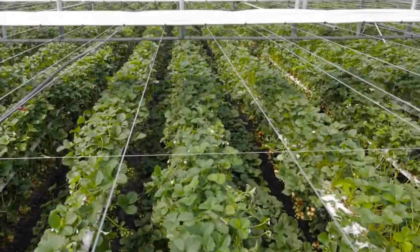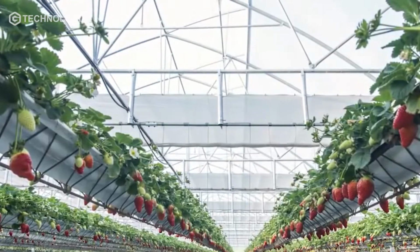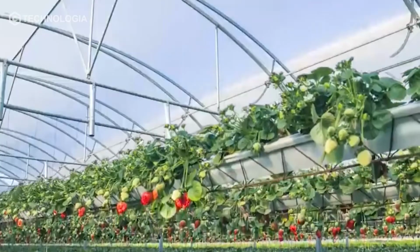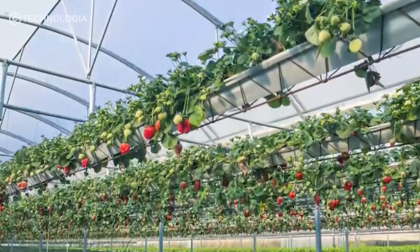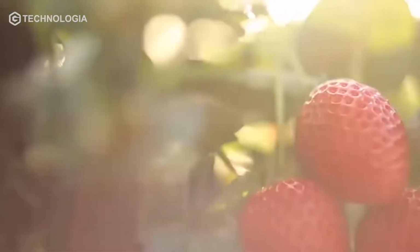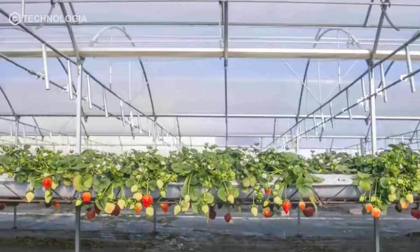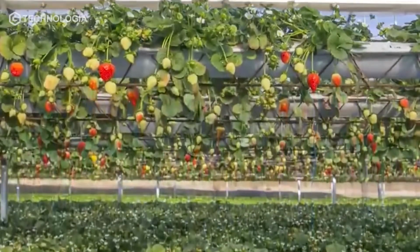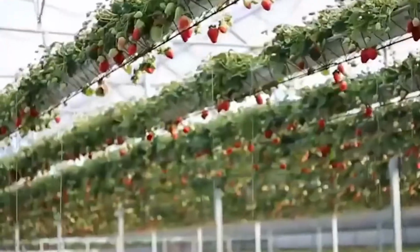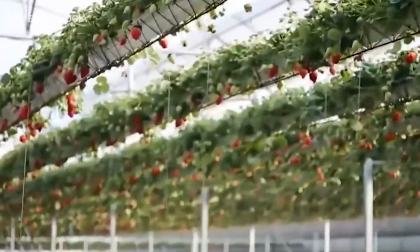When the temperature rises inside the greenhouse, the vents will open, allowing air to enter the greenhouse so that it can cool the temperature inside. In addition, the planting medium will rotate periodically. Each plant receives the same treatment, both in terms of temperature and intensity of sunlight.